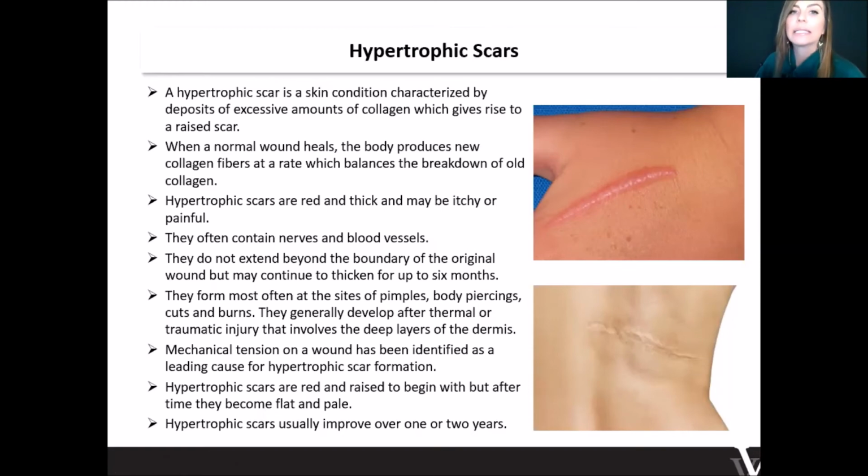scars. So a hypertrophic scar is a skin condition characterized by deposits of excessive amounts of collagen, which gives rise to a raised scar. So instead of the collagen not being able to keep up with the major inflammation of acne, it's the opposite of that: it's actually producing too much collagen at a very fast rate. The next bullet point is when a normal wound heals, the body produces new collagen fibers, that's our wound healing process, at a rate which balances the breakdown of old collagen. Hypertrophic scars are doing this at a much faster and higher rate than normal. It's the body's response to this, and it's just doing too much, too fast.